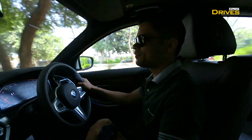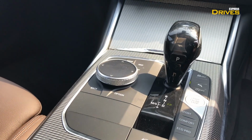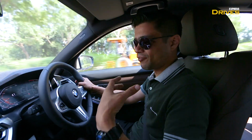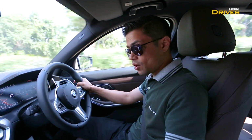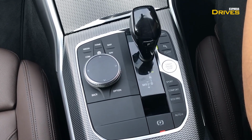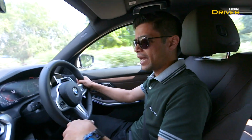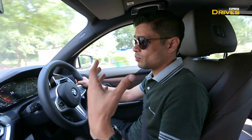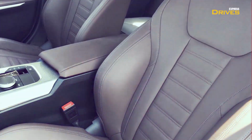Now, for me, these ifs, the first one is the gear selector knob. It just doesn't fit into the overall high quality environment inside the cabin. It looks a bit odd, it sticks out. The plastic around it also leaves some room for improvement, but apart from that, of course, everything's in place. The ergonomics are fine and everything works well. Well, that's perfectly what anyone would want in a driver oriented vehicle.